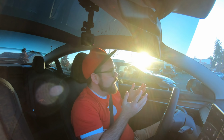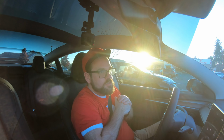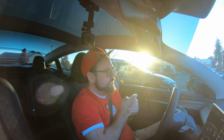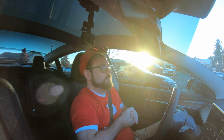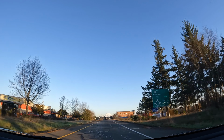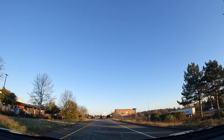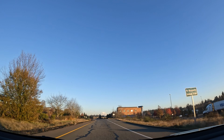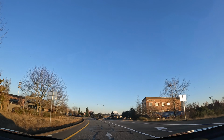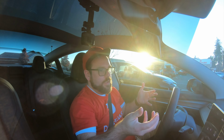All right, friends, we have made it to a secret, undisclosed location for lunch slash dinner, depending on what time frame I'm on here. Really, really beautiful view of Mount Rainier whenever we were coming off the interstate just now. I can't tell you how big Mount Rainier is. It is just massive.